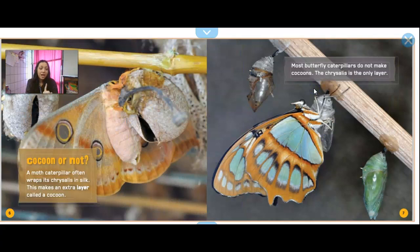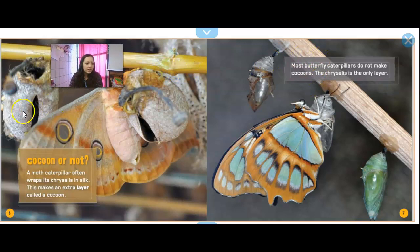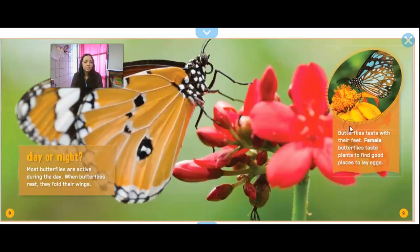Cocoon or not? A moth caterpillar often wraps its chrysalis in silk that makes an extra layer called a cocoon. So moths actually build a cocoon. They're the ones that have that fuzzy layer around them. So if you look, it's got the silk thing around them. Most butterfly caterpillars do not make cocoons. The chrysalis is the only layer. So when you see the chrysalis, you can tell a butterfly's chrysalis because it's hard on the outside and it's not white and fuzzy like a moth's chrysalis or cocoon.